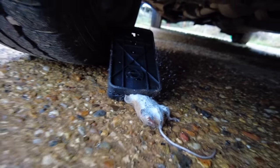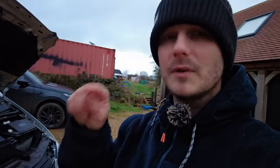Footunch. Medic! Medic! So I came in at 3 o'clock last night and I caught the first one and I reset the trap and I've caught the second one. It's got chocolate in there.